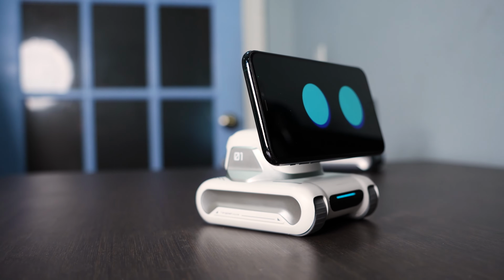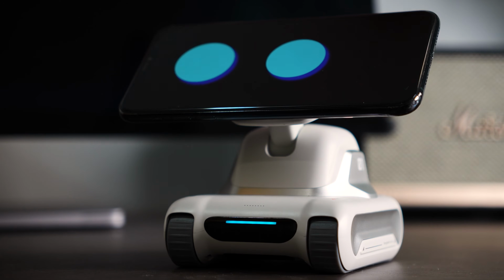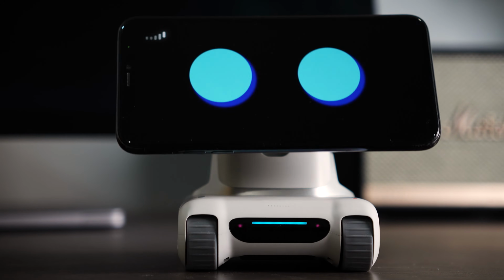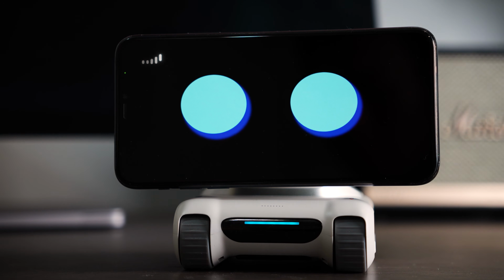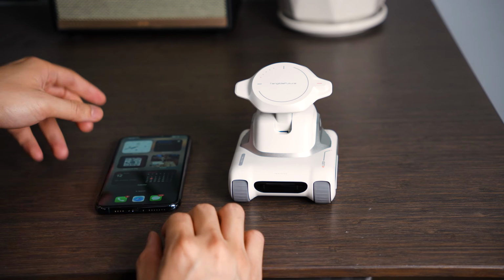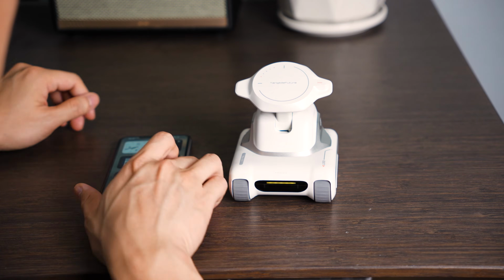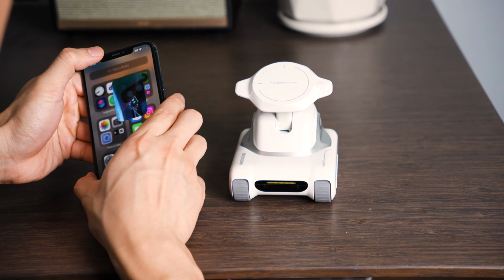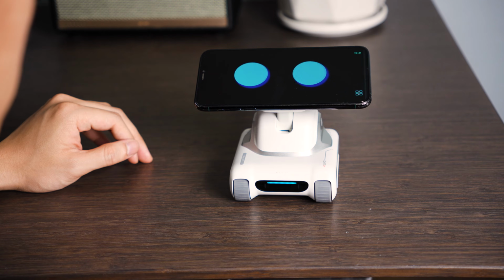Let's check it out. LOOI is a combination of your phone and a motorized robot base. This is how it works. Your phone acts like the robot face and brain, receiving your command and then controlling its physical part through an app called LOOI. To start, simply wake up LOOI by holding its front sensor for a few seconds until the light turns on. Open the LOOI app, put your phone on the base and it comes to life.